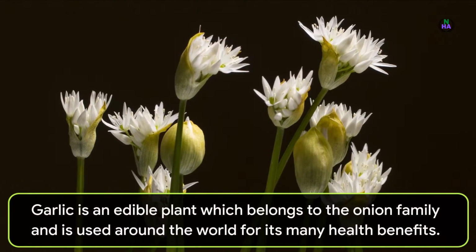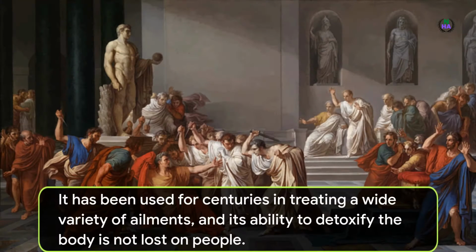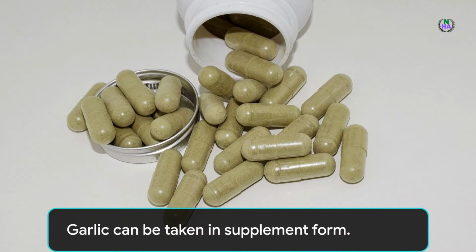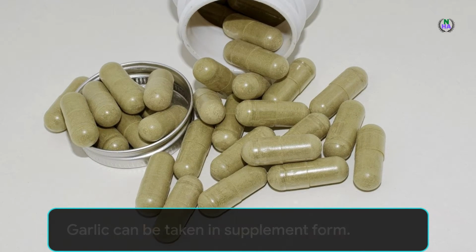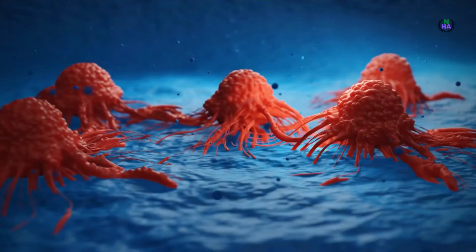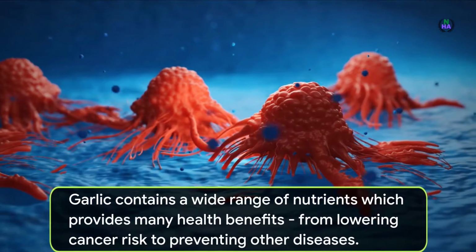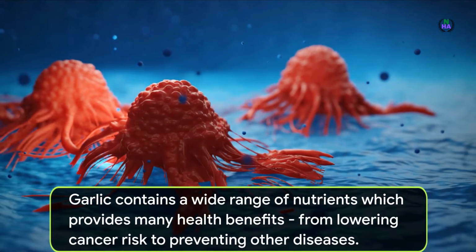Garlic is an edible plant which belongs to the onion family and is used around the world for its many health benefits. It has been used for centuries in treating a wide variety of ailments, and its ability to detoxify the body is not lost on people. Garlic can be taken in supplement form, or it can be eaten raw or cooked and added to a healthy selection of food. Garlic contains a wide range of nutrients, which provides many health benefits, from lowering cancer risk to preventing other diseases.